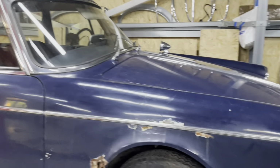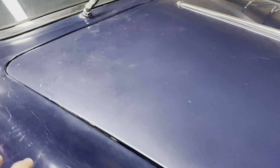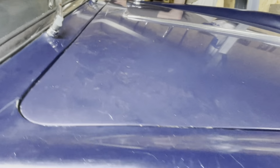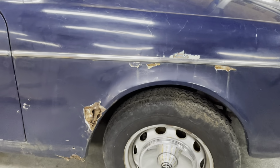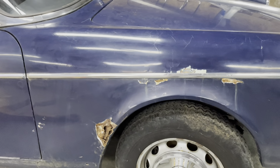I love the trim. Everything in this, all this is really solid, really good. It's all this hard stuff. All this stuff is completely solid. No filler. Nothing. It's just the two wings need to be recreated. The wings need to be recreated.